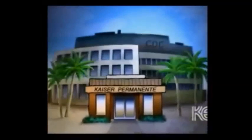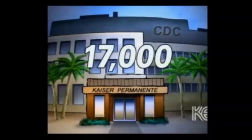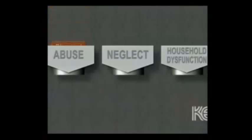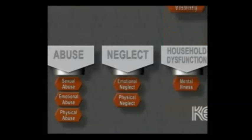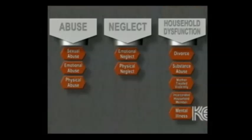After partnering with Dr. Robert Anda at the Centers for Disease Control, Dr. Felitti's investigation was expanded to cover 17,000 largely middle-class adult patients in the Kaiser Permanente system. The survey asked them about their history with 10 different potentially adverse childhood experiences, known as ACEs, grouped in three categories: abuse, physical, emotional, sexual; neglect, physical and emotional; and household dysfunction, mental illness, incarcerated household member, a mother who was treated violently, substance abuse, and divorce.